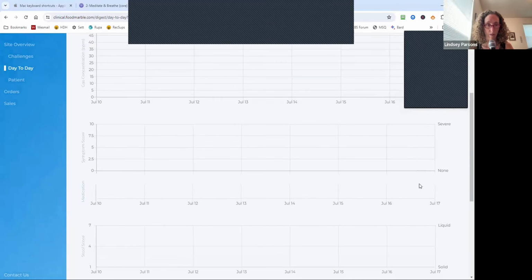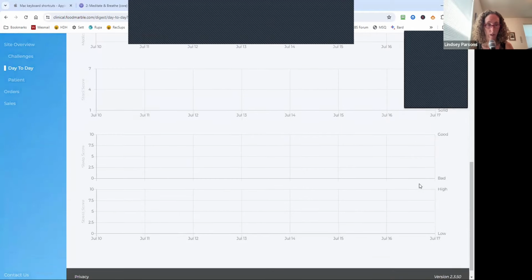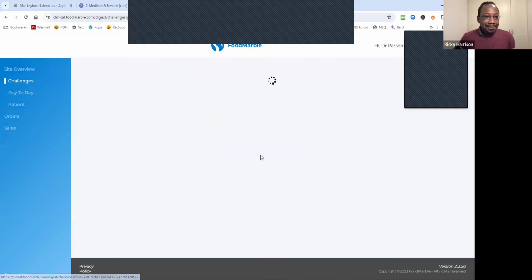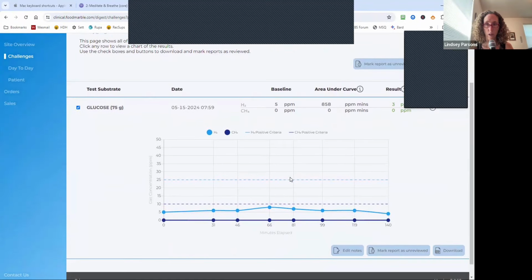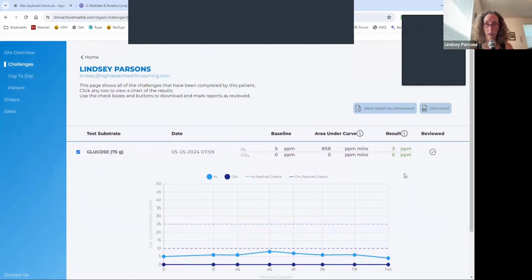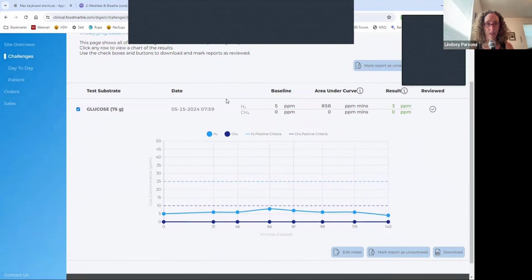And this would be the other symptoms if I had recorded any of those, and medications and such, which I could do by pressing that plus on the device and adding those in. Then I could see the challenge I did the other day, which I already showed you in the other format, but this was the actual glucose challenge. I had more methane now than I did when I did the challenge. Always funny. Okay, anything else you want to say about this?